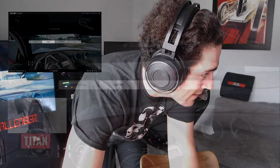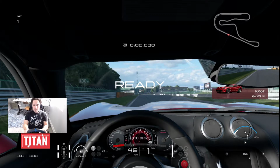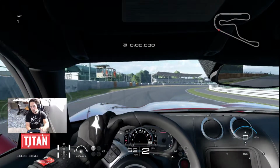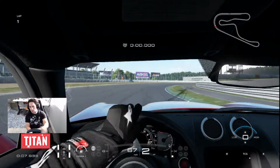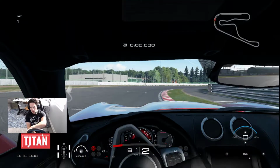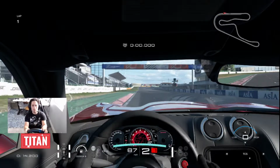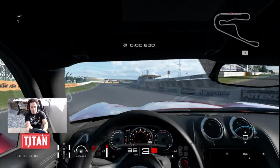Hold on. Cut! Hold on. I'm going to put this on and we're going to move back to this camera. And here we go. Let's see how it likes to drift. Not happy to drift.